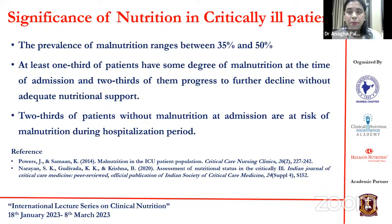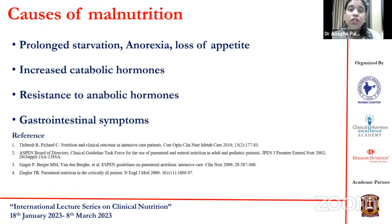All of us know malnutrition is prevalent in as much as 35 to 50% of the patients who are admitted in ICU. As much as one third are malnourished at admission, and two thirds of them can become malnourished due to lack of nutrition support. Hence, it is very important to have good nutrition support right from day one of admission in the ICU. Now, what could be some of the causes of malnutrition?